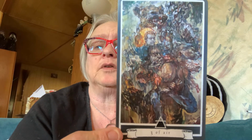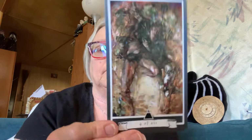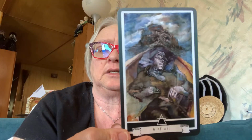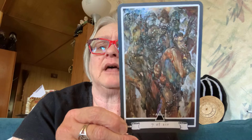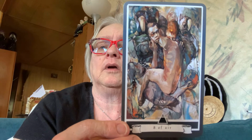That's the 3 of Swords. Wow. There is a lot going on in that painting. 4, 5, 6. She's on the boat. Recognize that. 7. 8. Oh, wow. 9. 10. 10. Ooh.